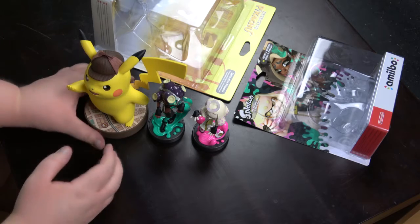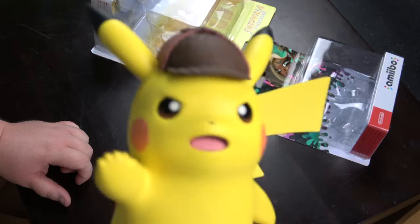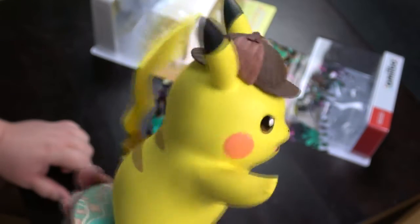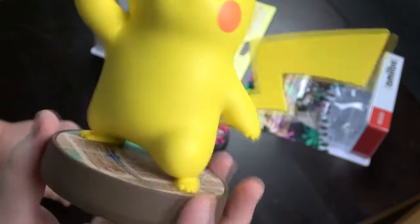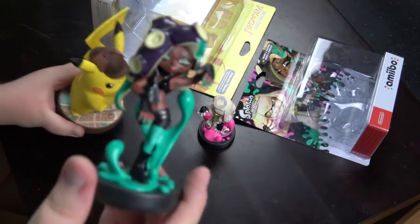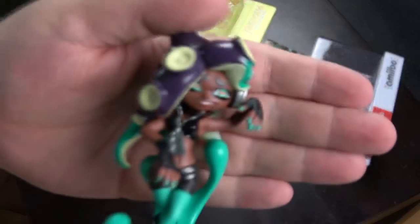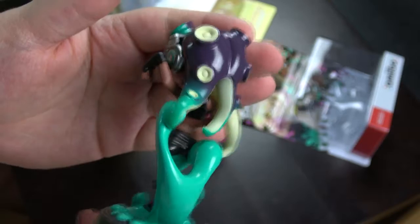So here we are with the unwrapped amiibo. This is the really huge and cool Detective Pikachu amiibo. I love the base. And yeah, he's just amazing. And look how big he is. Here we have Marina. Our cutie Octoling.